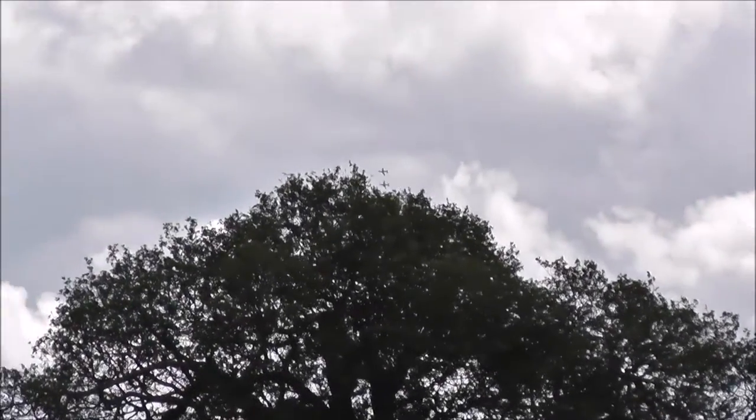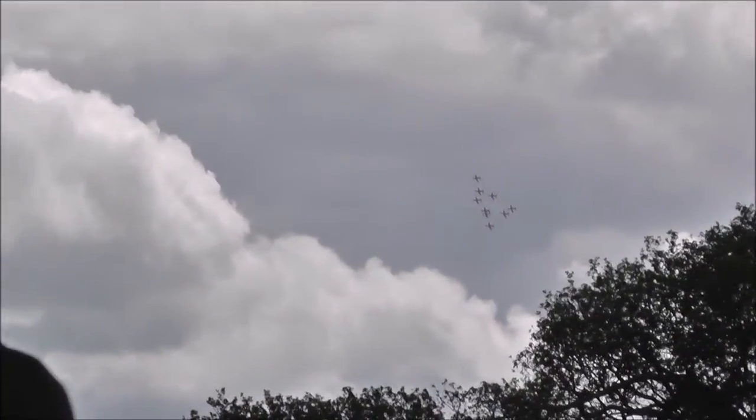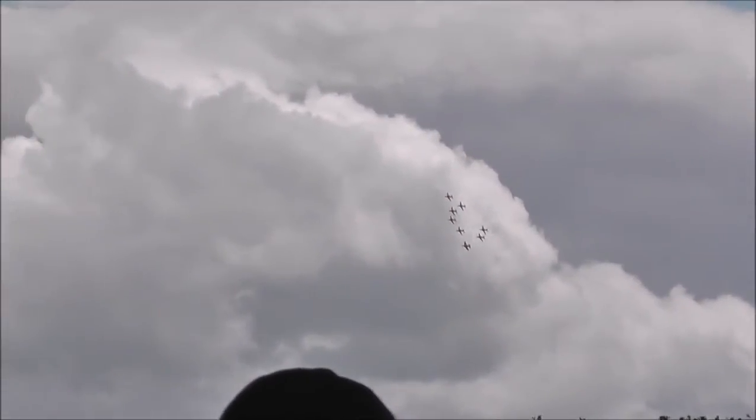Out to the front, the team are in a T-shape. This is known as Dagger. But now it's definitely time to get your cameras ready. We start the second half of the display, rolling out directly to the front. Get ready for the detonator.